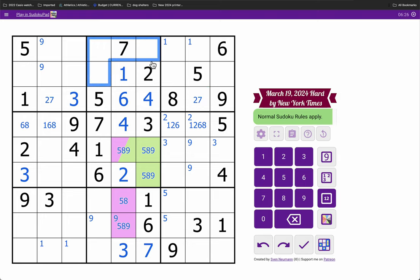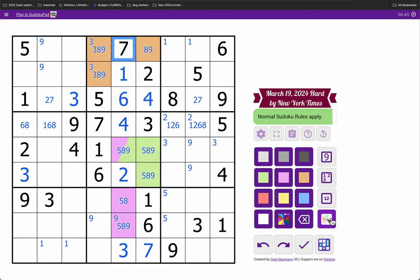Okay, this is now a triple. 1, 2, 4, 5, 6, 7. I need 3, 8, 9. One of those must be 3, and this is 3, 8, 9 in some fashion. Five, eight, nine there. That's another triple.